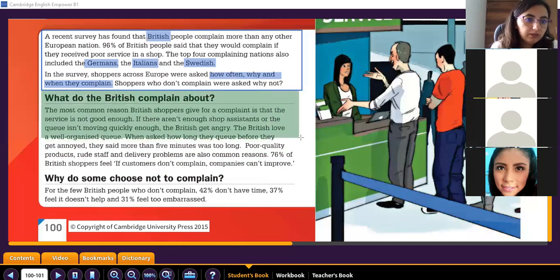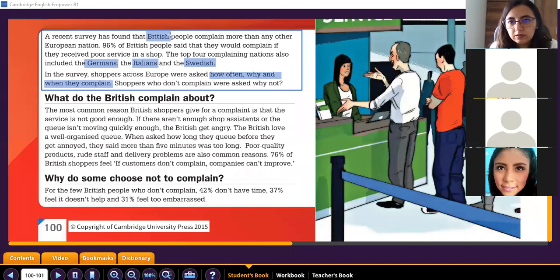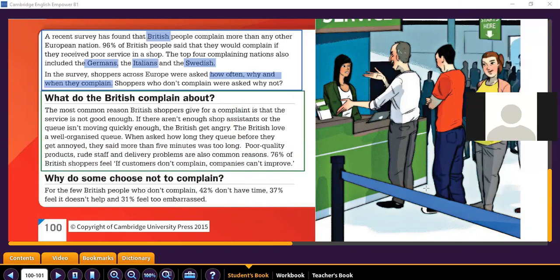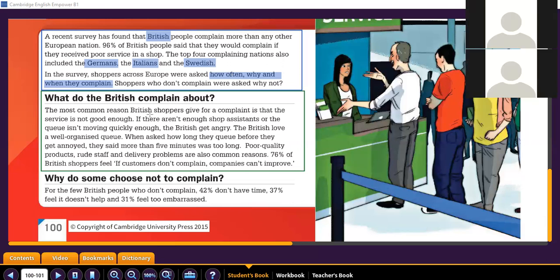We have a bigger paragraph. We have a question. And I'm going to ask, this time, let me see. Can you help me reading this second paragraph, please? Pame, ¿cuál de todas mis Pames? Pame Pineda. Help me reading, please, the second paragraph. Yes, teacher. What do the British complain about?